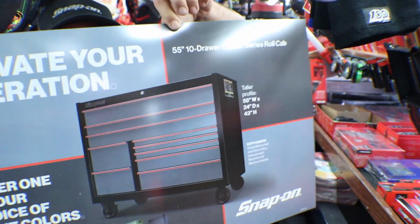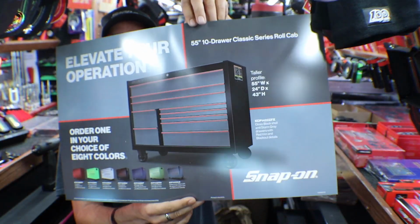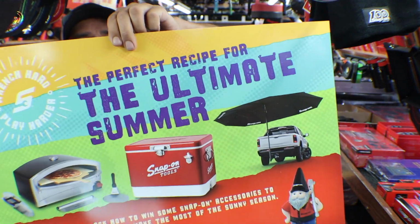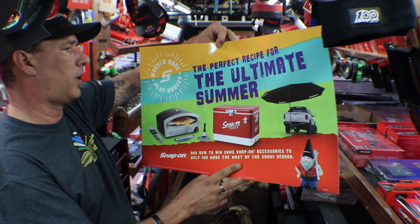The 2-sided van sign. So we have this side with the Toolbox. Nice color combination. And this side here. Looks like some summer fun.